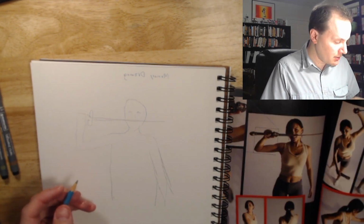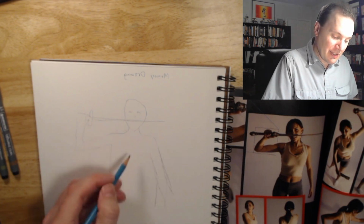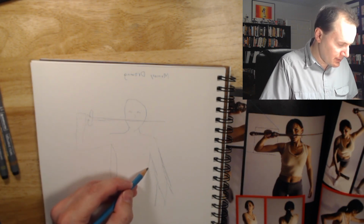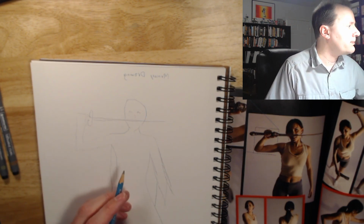How close was I? Not too terrible. Obviously this is messy. But it's actually more curved like that. It's more like that for her body. That really improves it.